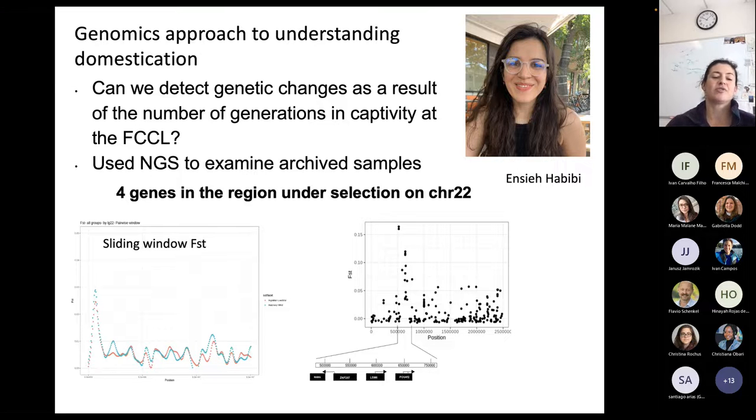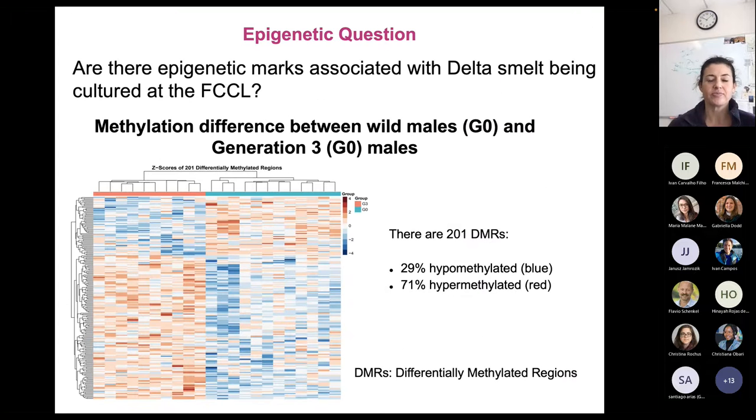And she used a sliding window FST approach and an FST outlier analysis. And she did find a region on linkage group on chromosome 22 that appears to have four genes in the region that is under selection. And the genes associated are a zinc finger protein and some transcription factors, which is what we do when we arm wave about genes that we found that are under selection. We don't really know what they're doing yet. The research has just begun.